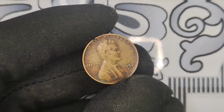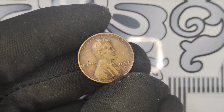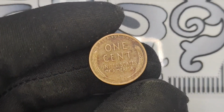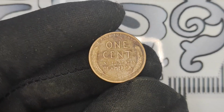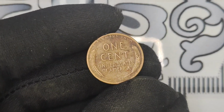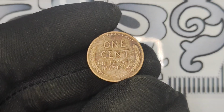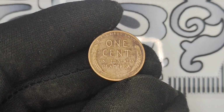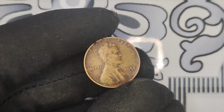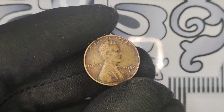But wait, there's more. Rare varieties and errors can make certain 1952 pennies worth even more. Look out for repunched mint marks or double-die varieties, where the lettering or design appears doubled. These rare errors are the result of mistakes during the minting process and are highly sought after by collectors. Now let's talk about the market for the 1952 Lincoln penny.